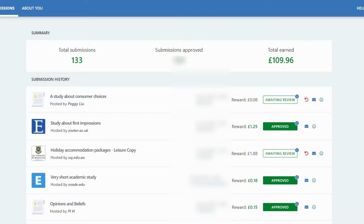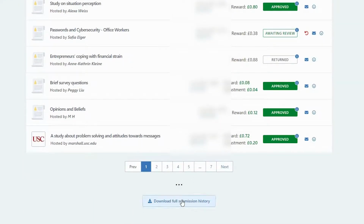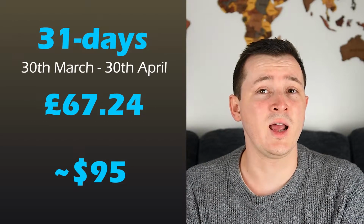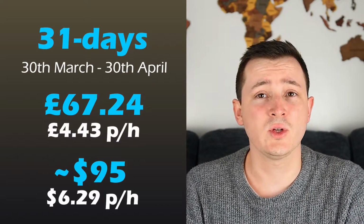A key statistic about this 31-day period though is how much did I put in to get that amount? So how many hours? Prolific gives the ability to download a CSV file for some key information, including start and end timestamps, so I can tot up the total duration. It turns out that I spent 15.2 hours to complete all of these studies, and so that gives me an hourly rate of £4.43 or $6.29.